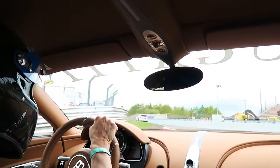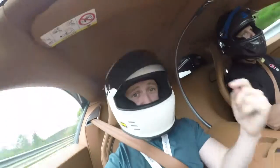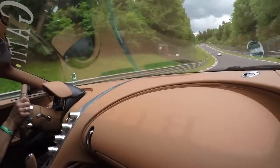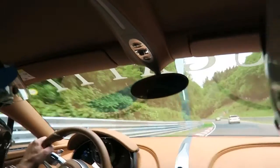Now we are entering the Nordschleife. Wow. And I've got a massive helmet on, and it sounds pretty damn awesome as well. Oh my god. Now for some cool pub facts that you might not know.